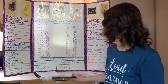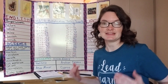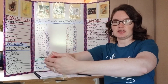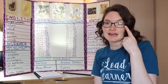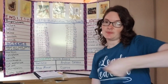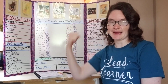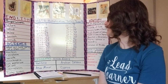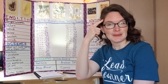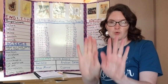For science, we did some hand motions. For some parts of a plant cell, we would grow like a plant. Then we did nucleus and cytoplasm, like your site. Vacuole, like we were vacuuming. And the mitochondria is mighty, so we made a muscle. And then we did cell membrane, like a cell phone, cell membrane, like you're remembering, cell membrane, cell wall.